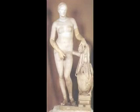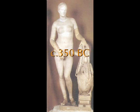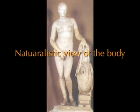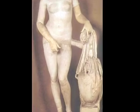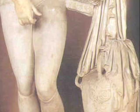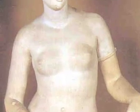This is the Aphrodite at Knidos, circa 350 BC. She's made out of marble, and although a Greek one was made, only Roman copies are left that show the naturalistic view of the body. It uses perfect proportion, and that beauty equals good, and has a contrapuntal pose. There is a difference of texture between the flesh, the pot, and the fabric draped over it, and also chasing on the hair, and the same blank expression.